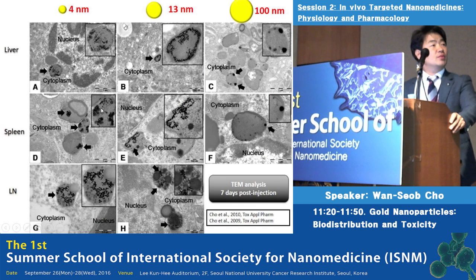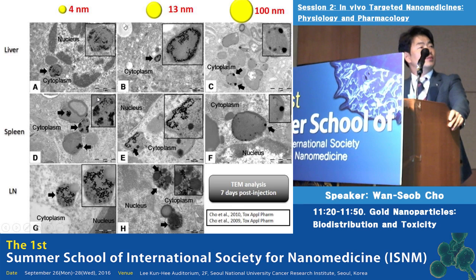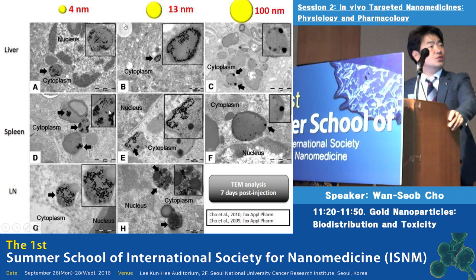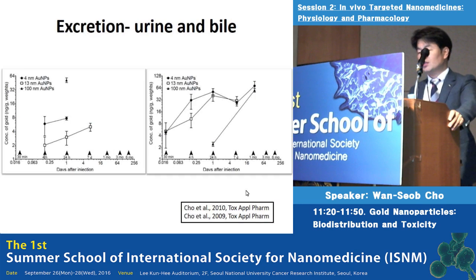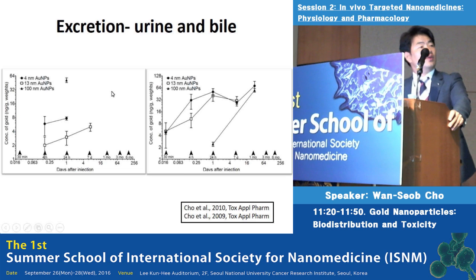And when we evaluated by TEM, it showed that gold nanoparticles were engulfed by phagocytes, such as Kupffer cells, spleen macrophages, and lymph node macrophages, and that they are located in the lysosomes. All particles, the 4, 13, and 100 nanometer particles, were observed in the TEM images at 7 days post-injection. The excretion patterns were also very interesting: we measured gold levels in the urine and the bile, and found that the levels were very, very low. It means that they are hardly excreted.